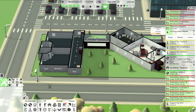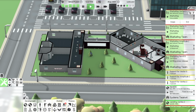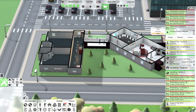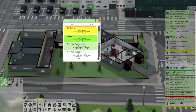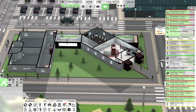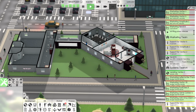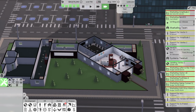Now let's bring the priority on this. Actually, let's keep the priority up there on NerdOS and bring these guys down to 9. I kind of want the NerdOS release done as soon as possible. And actually, let's put my contract marketing team on that real quick just to see if we can get this thing sped up at all. Although I think they're going home, so let's not keep them on that because I don't really want them to slow down their contract work, which is still going very, very well.